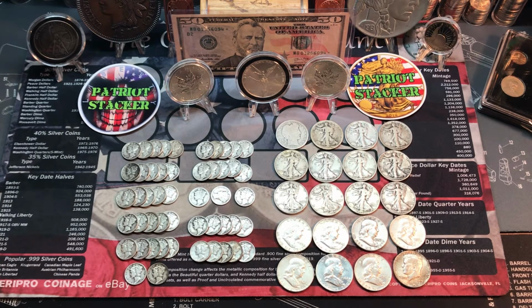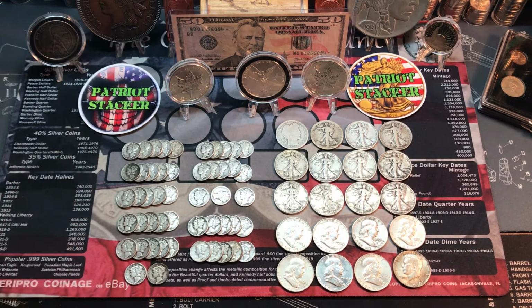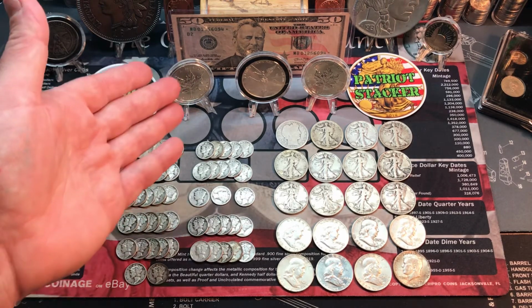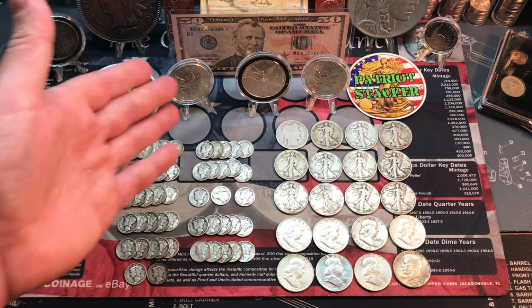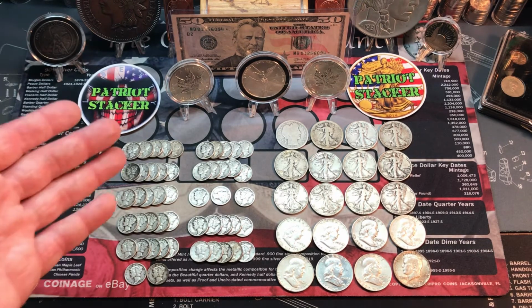We saw it drop down to $22 and change, which was awesome. I think it was 23 and change when I picked this stuff up. But my LCS is really cool about whatever they open the day at is what they stick to. So it was 18 times face value for junk silver today, and I thought that was a great price. Really excited about that. And these were $3 over spot, I think. Yeah, $3 or $4 over spot. So not bad at all. Really excited. And hope you guys enjoy my pickup today.